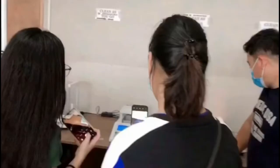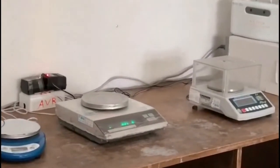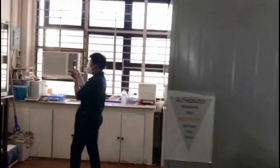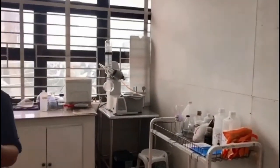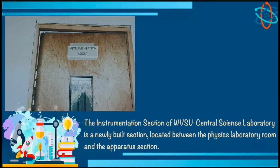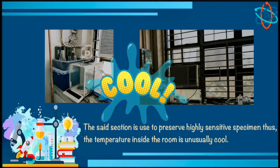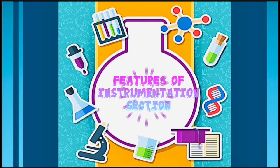Instrumentation Section. The instrumentation section of the WVSU Central Science Laboratory is a newly built section, located between the physics laboratory room and the apparatus section. The said section is used to preserve highly sensitive specimens, thus the temperature inside the room is unusually cool. Features of the instrumentation section.